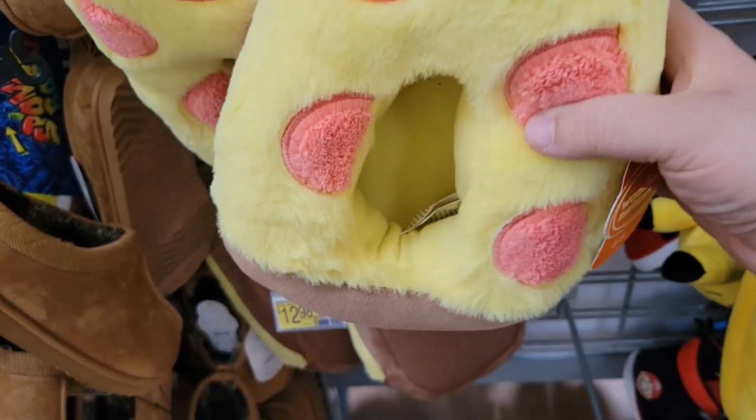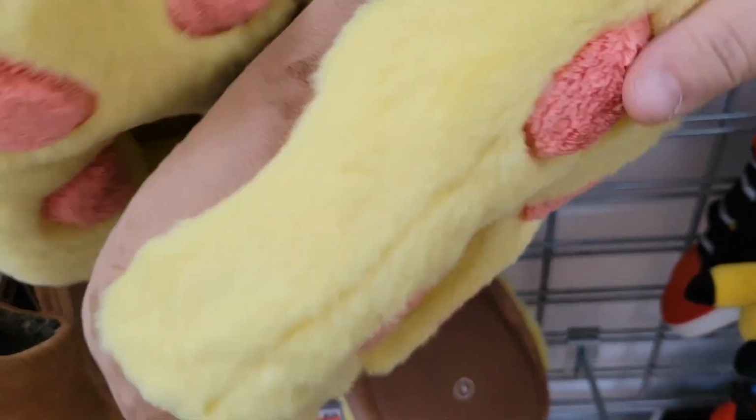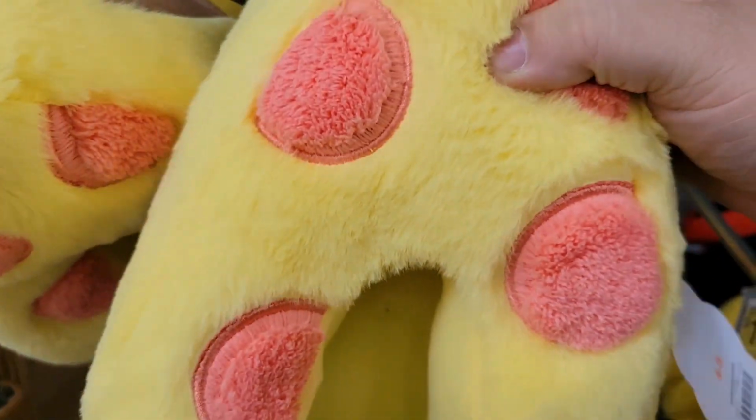I kind of want these, but unfortunately these are kid slippers, so I don't think they're going to fit me. Obviously they're not going to fit me. But why do they not have any for adults?